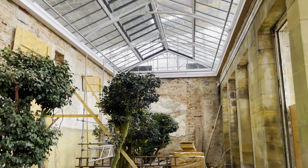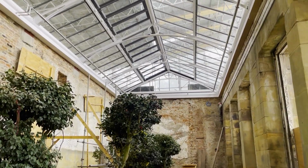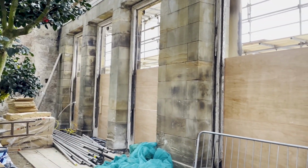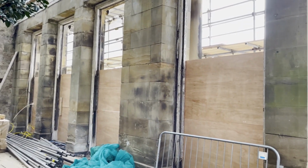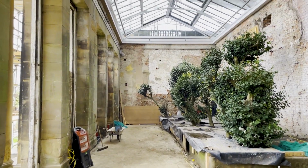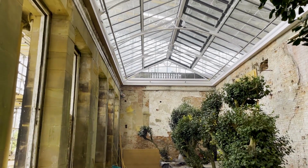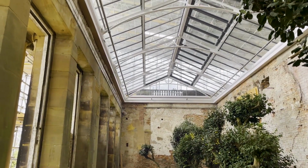Now that the crash deck and its supporting scaffolding are gone, we get a sense of what the interior of the Camellia House will look like when work is completed. The view up to the new glass roof is spectacular, and it'll look even more impressive once the temporary roof above it has been taken down.